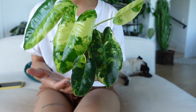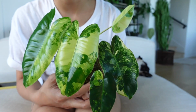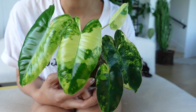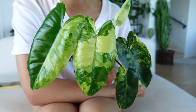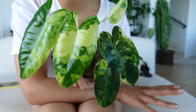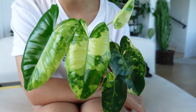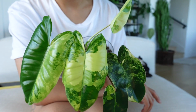It's done well in soil, it's done well in passive hydro, it's done well in moss. It just has the will to live no matter what conditions. I will say that these plants tend to revert, or they'll throw a couple green leaves and then go back to variegated. But again, my older plant, I gave it probably 6 months to give me variegation, but it was just fully green.